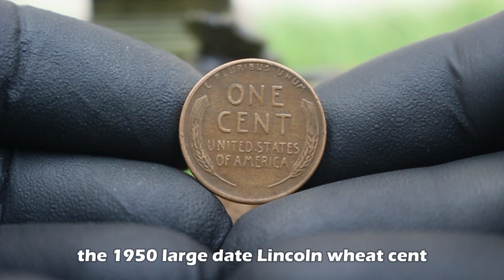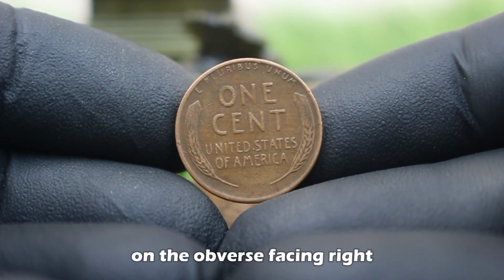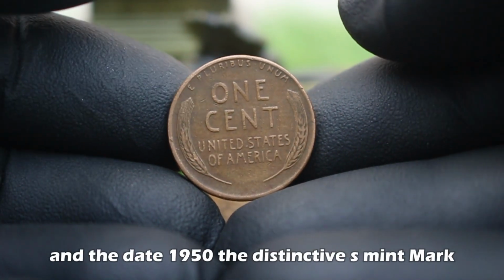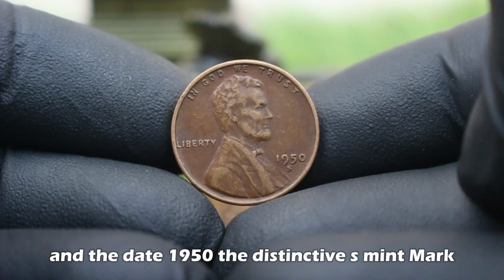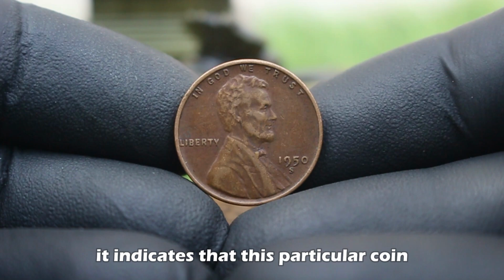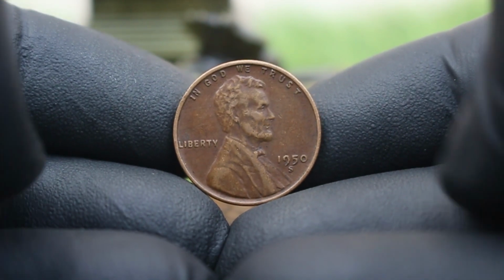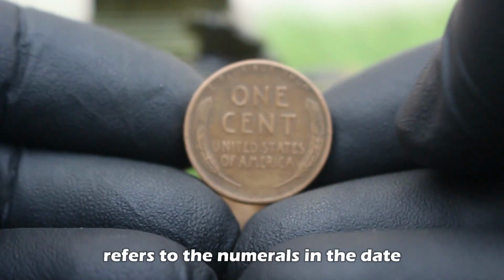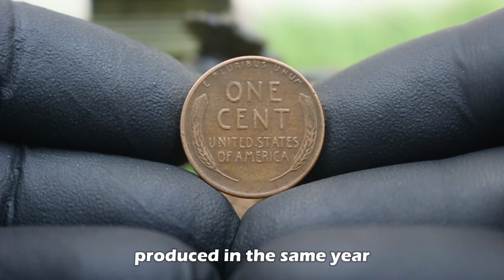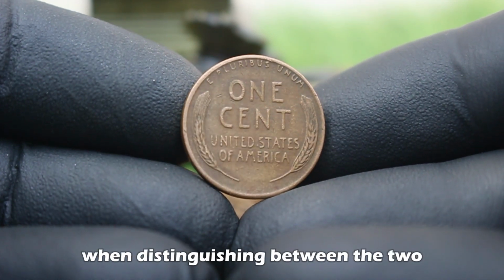The 1950 large-date Lincoln wheat cent features the portrait of Abraham Lincoln on the obverse, facing right. His prominent image is framed by the words "Liberty" and the date 1950. The distinctive S mint mark is located beneath the 1 cent on the reverse. It indicates that this particular coin was minted in San Francisco, which is key in determining its value. The large date variety refers to the numerals in the date being noticeably larger compared to the small date variety produced in the same year. This size difference is subtle but important for collectors when distinguishing between the two.